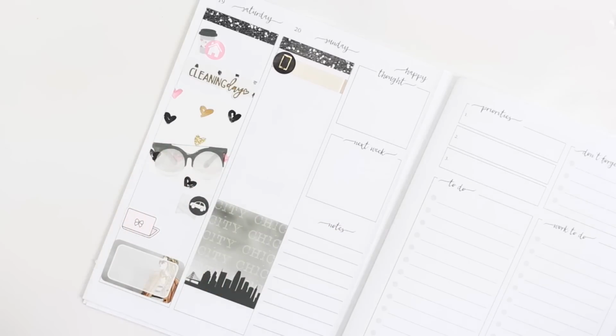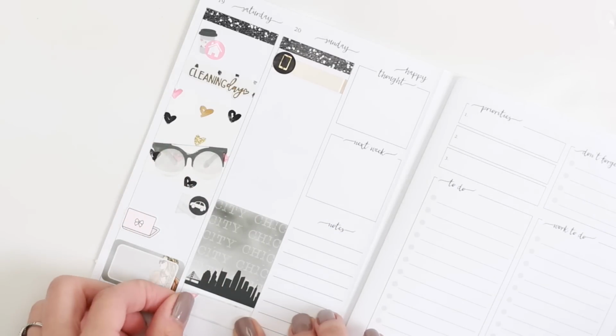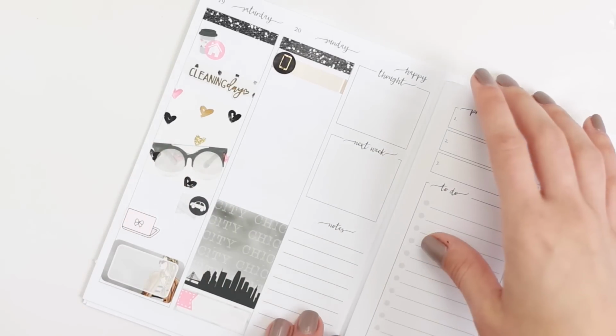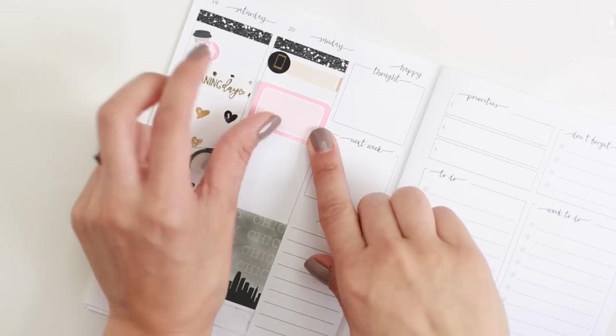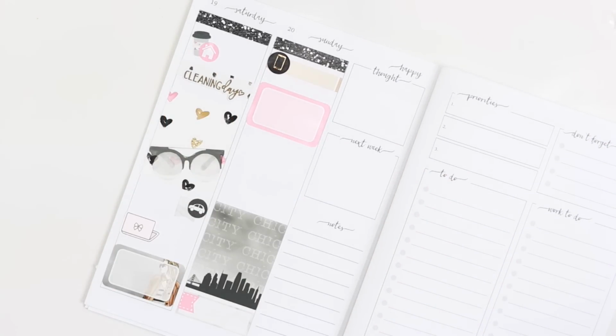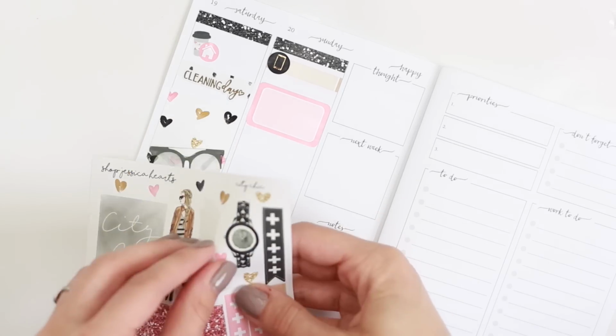And then again, I just wanted to get my full box down and out of the way, so I put the Skyline full box down towards the bottom, and then underneath that I pulled in the extra label that came with the kit just to mark that I wanted to prep for work for the next week.